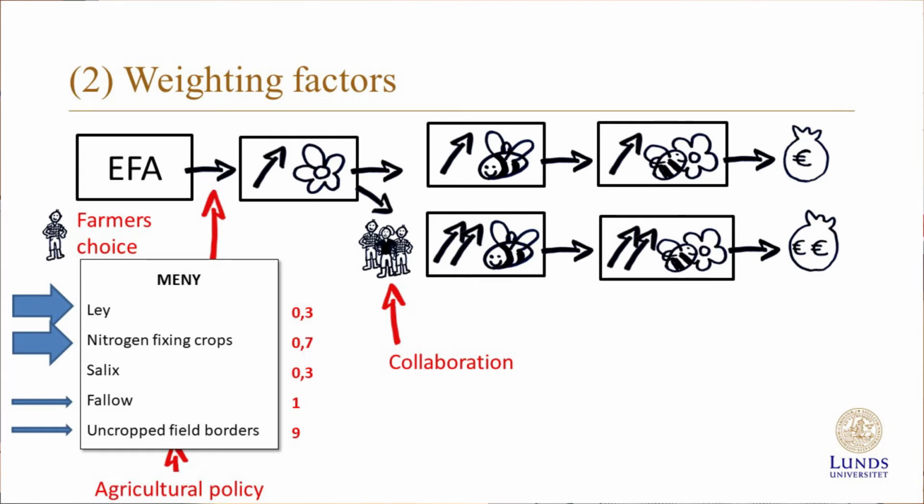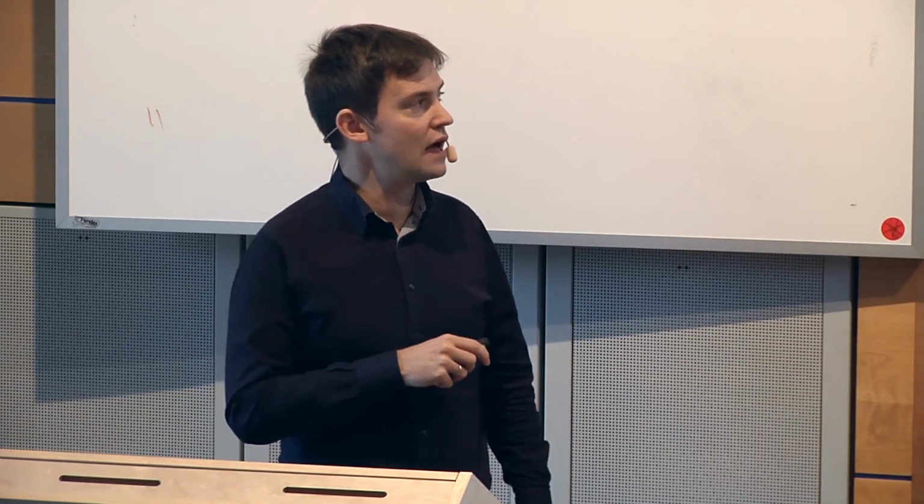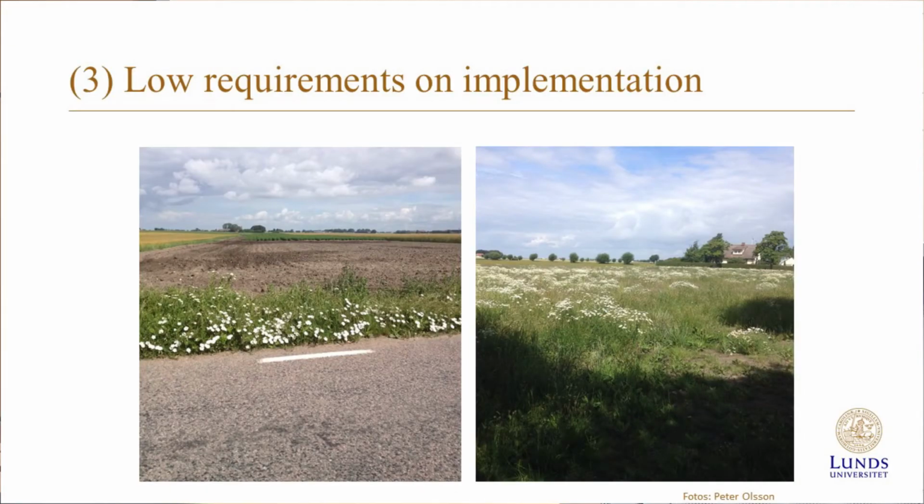If you have uncropped field borders, though, they're counted by length. So it's a little bit bizarre, but if you take the numbers and do the maths, it means that if you have a hectare of uncropped field borders, it counts as much as 9 hectares of ecological focus areas. So, of course, you do have quite some uptake of uncropped field borders in the region here, but in terms of hectarage, it's very little, which if you drive around is what you see.